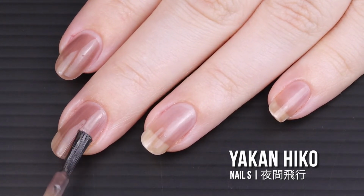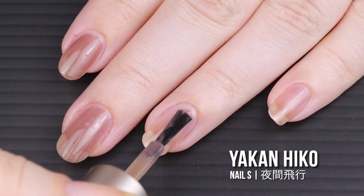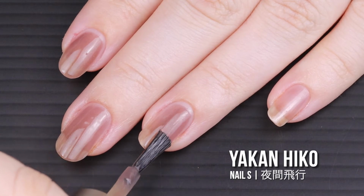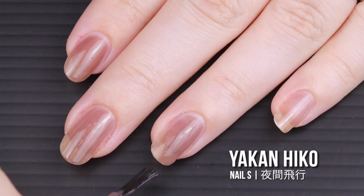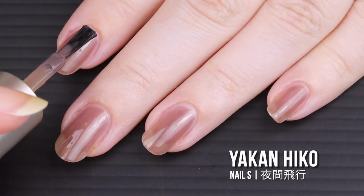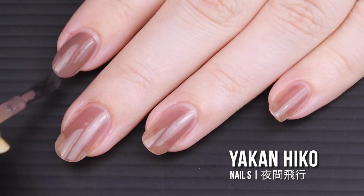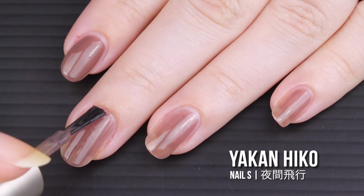Again, the formula is super smooth and self-leveling. It is just a really nice, smooth polish to work with. And just look at the transformation between the second and third coats. The polish practically comes to life here in the third coat. It is so stunning how deep the color gets.